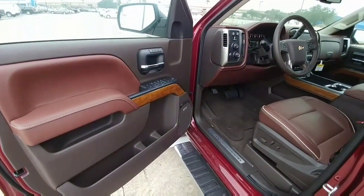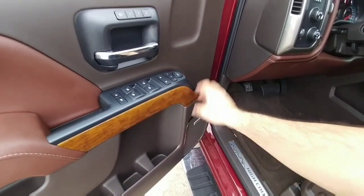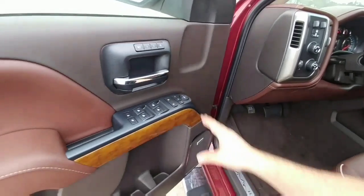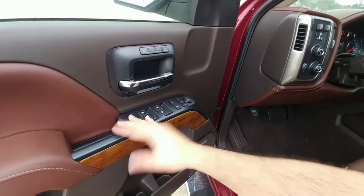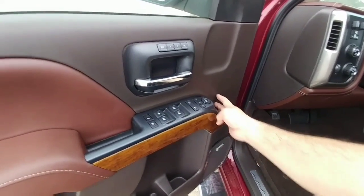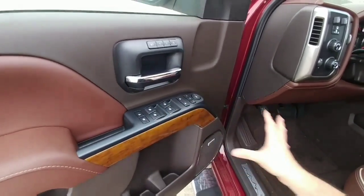So moving on to the interior of this truck, you'll see where it has a nice wood grain trimming here. All your memory seat functions here. The button placement on this truck I think is superior to the Ford F-150, mainly because I'm not a big fan of where they place some buttons in kind of awkward positions on the Ford. So I really like the layout of the buttons right here.